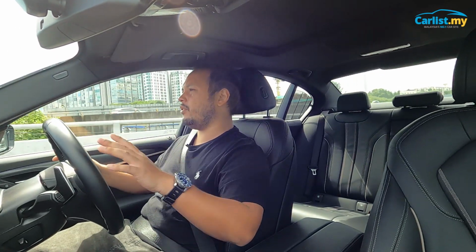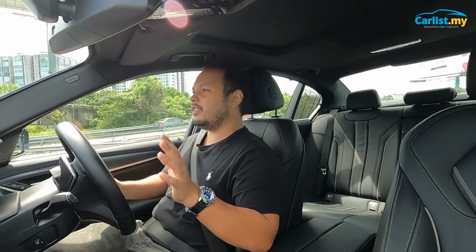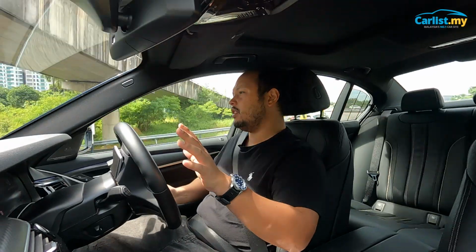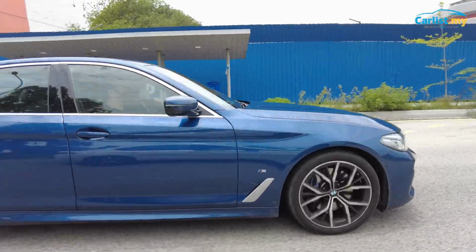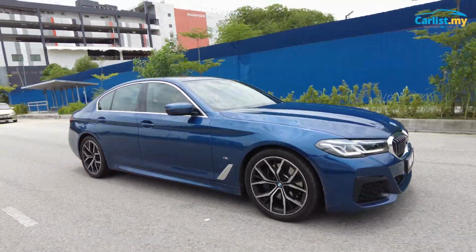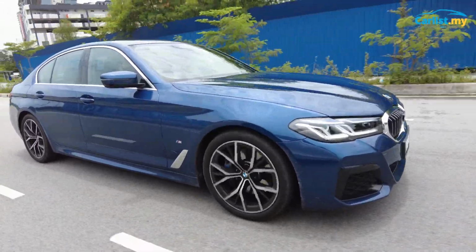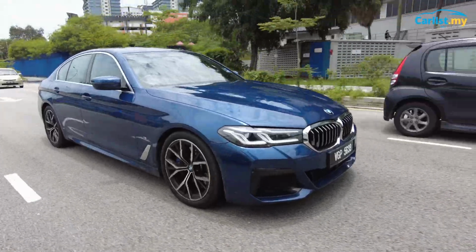You're lumbering around everywhere. Even when I drove, I haven't driven yet the G30 530e LCI, the facelift version, but when I drove the 530e, the pre-facelift, it also felt like a big hunk. You're lumbering around a big hunk of metal. But this, it feels like a small, agile, nimble car. You can just zing in and out of traffic, and that's great.